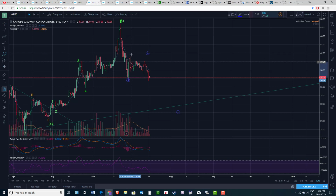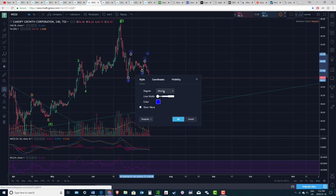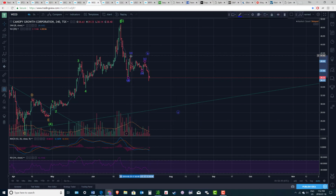So maybe something like this, right? We had an A up, a 3 wave move down for B, and then we had what's called a truncated C wave. Normally, and this is what I was working before, you'd be working this C wave to make a new price extreme above A, and that's what I was kind of positioned for with my trade there.